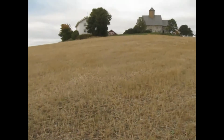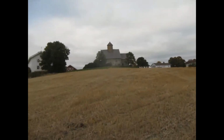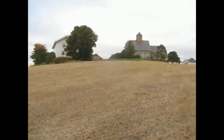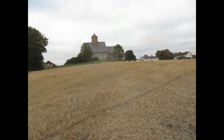Well, we're ending the day with a little sightseeing. Look at that gorgeous church. Now, we got the permission to hunt this land, but it's a waste of time, and I will explain to you later why. But first, I'm going to have a look at that church.